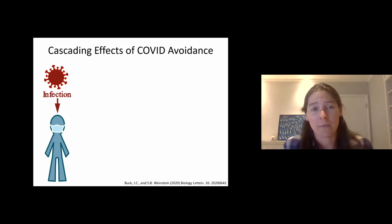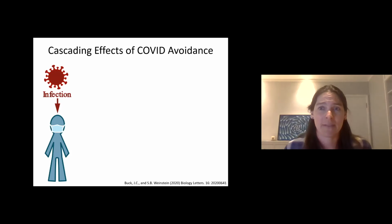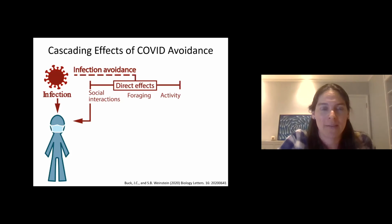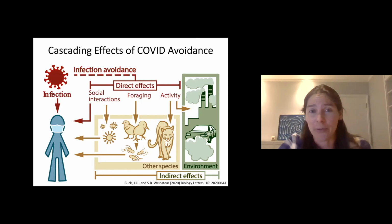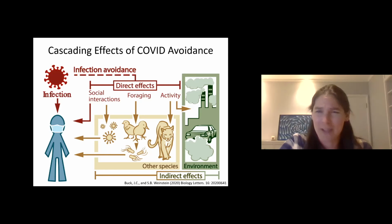In the case of COVID, we all are very aware of the effects of infection, but I think most of us are also aware of the effects of infection avoidance. It's altered our social interactions, it's altered our foraging behavior, it's altered our activity. And this has had cascading impacts on other species and the environment. For example, our changing social interactions. How many people got a cold this past 2 years or the flu? We've actually seen huge reductions in the number of other transmissible diseases as we're avoiding interacting with each other. It's changed our foraging behavior in some interesting ways. There's a lot more sourdough.